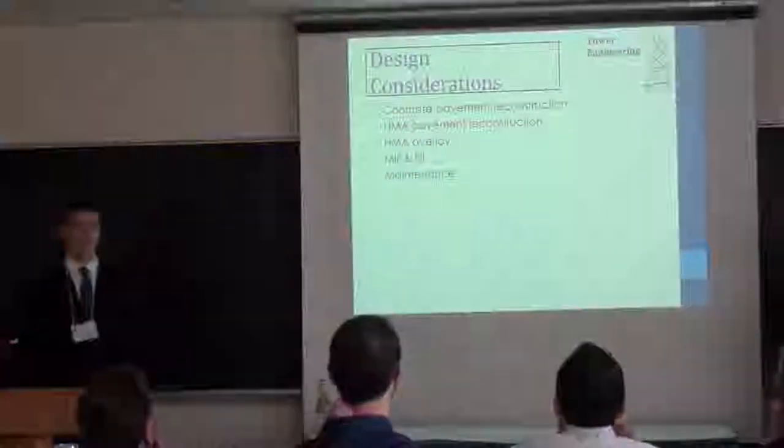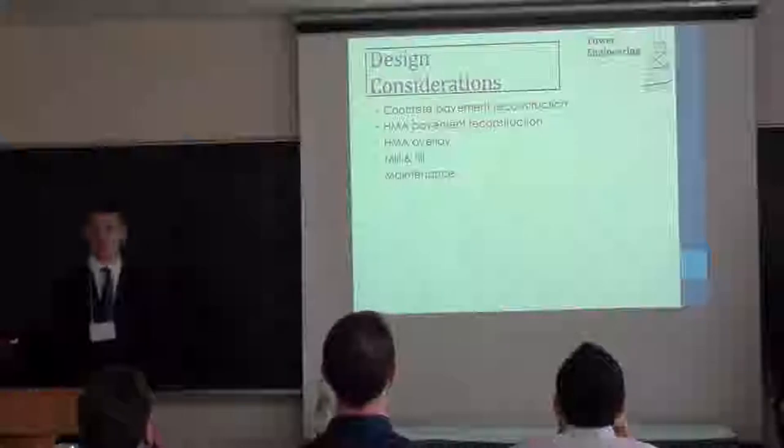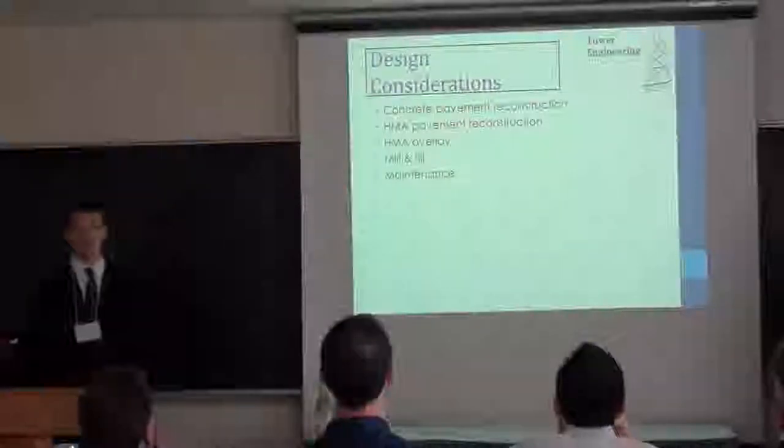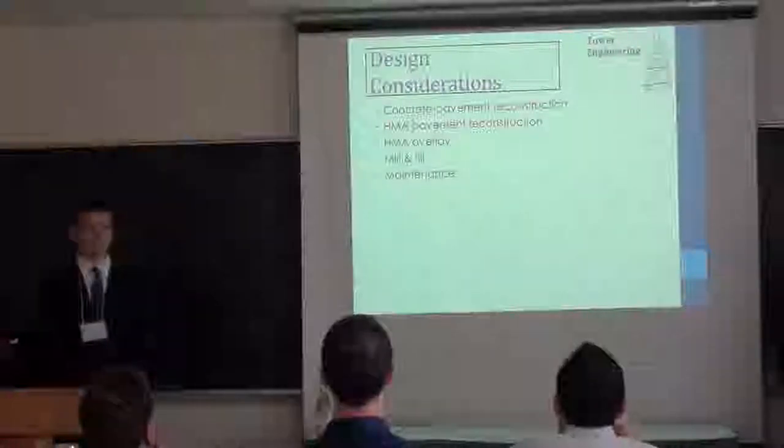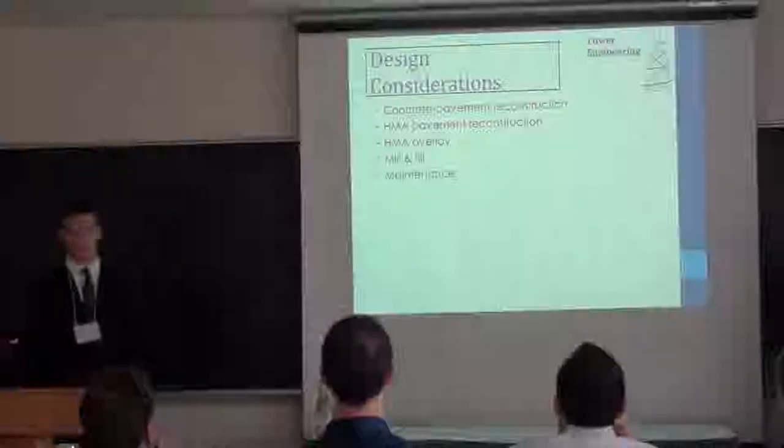My design considerations for this project included a concrete reconstruction, HMA reconstruction, an HMA overlay, and a mill and fill, and just basic maintenance according to MDOT. I'll briefly cover each one of these and give my final recommendation.